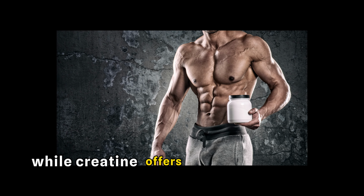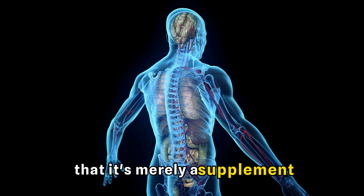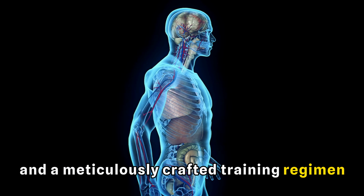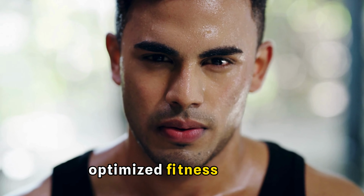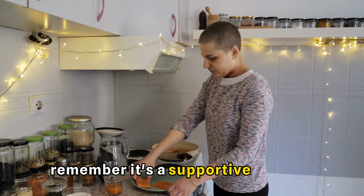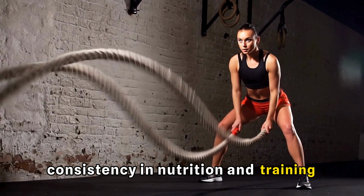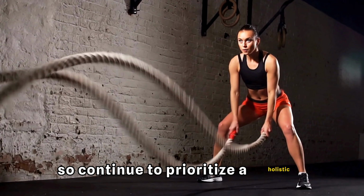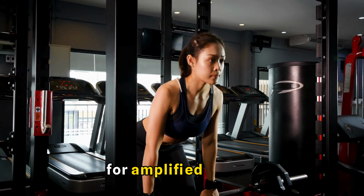While creatine offers a valuable boost to workout performance, it's essential to emphasize that it's merely a supplement and not a substitute for a balanced diet and a meticulously crafted training regimen. Creatine works best when integrated into an already optimized fitness routine, enhancing the overall impact of your efforts. Remember, it's a supportive element, not a standalone solution. Consistency in nutrition and training remains paramount for sustained progress. So, continue to prioritize a holistic approach to fitness and let creatine complement your dedication for amplified results in your fitness journey.